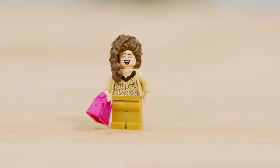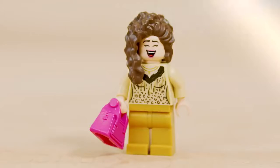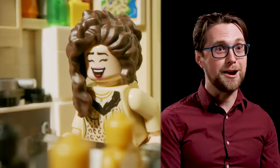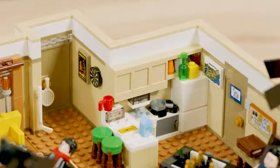Janice is usually very out there with her fashion, so we decided on this animal print outfit. I think what speaks for Janice is her minifigure expression. You can definitely hear her when you look at her design. Oh my god! I'm sorry to the actress who played Janice.